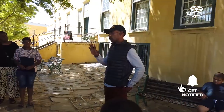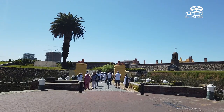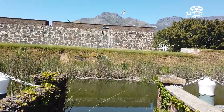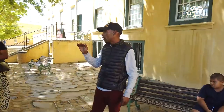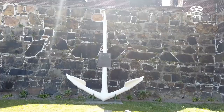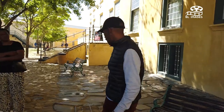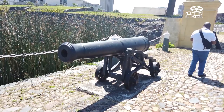I believe you stay on the castle. Where was it called? You bought the castle. And then from here, other parts, but inside the castle. Now inside the castle, there's four museums. The museums are not part of the guided tour, but after the tour, you can just take your time and visit the museums on your own time. And the castle is still used by the military, but only for administration offices.